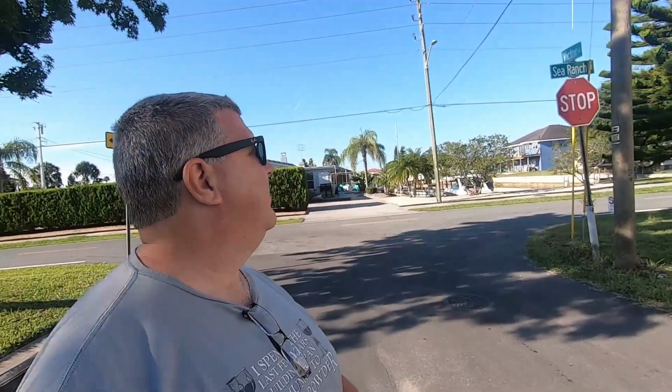Okay, and you can see we're at the corner of Sea Ranch and Victor. Sea Ranch, I guess it's Drive. The street signs are obscured by the cable. Yeah, it looks like Sea Ranch Drive, that's the main drag that comes from Route 19 and then goes all the way to the condo complex right on the water. And then Victor Ave is the side street.